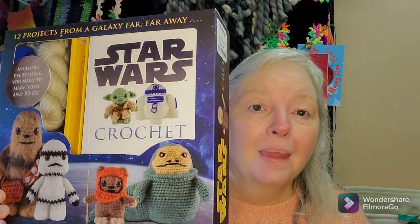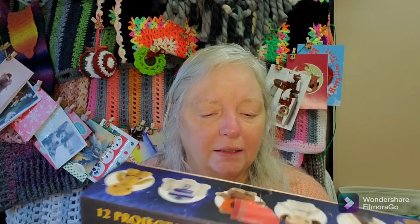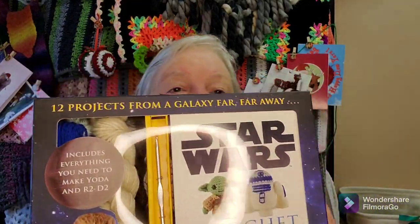I'm not a major, huge Star Wars fan. I just like Yoda and Baby Yoda. So I will definitely make them. And it's got R2D2 too. R2D2 and C3PO is in here. And some Chewbacca and Leia and Luke and Darth Vader, I guess. And this, I think that's Jabba the Hutt. I don't know.